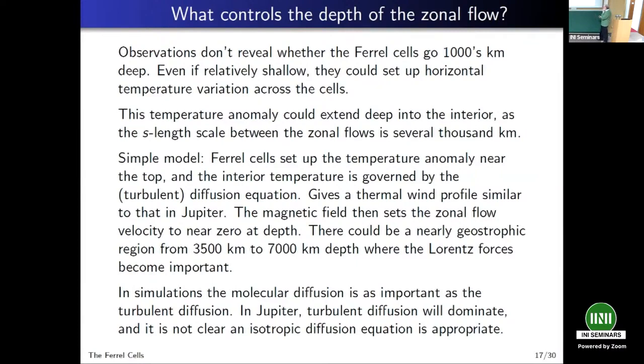So, of course, when you solve del squared T equals 0, you're assuming that the diffusion coefficients are all isotropic. Now, it is extremely unlikely in rotating convection that the diffusion coefficients are isotropic, because we all know that in rapidly rotating convection, you get tall, thin columns.